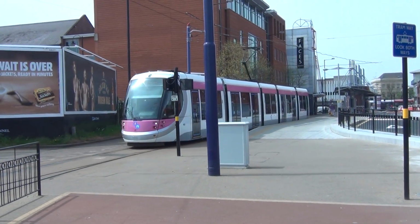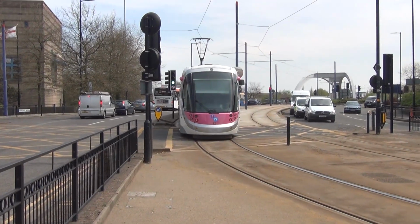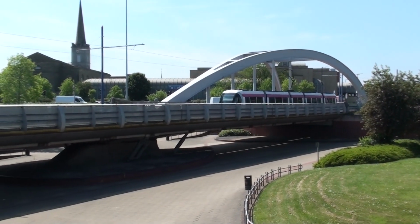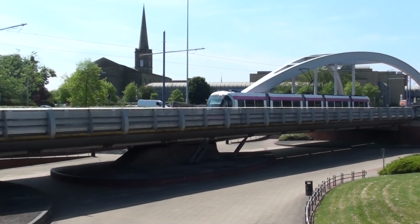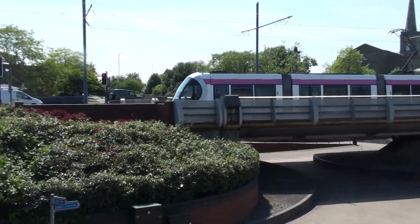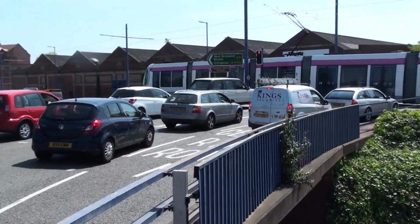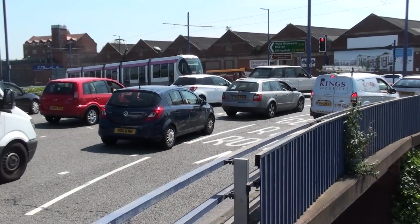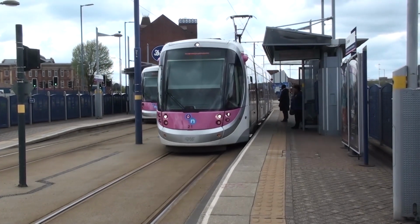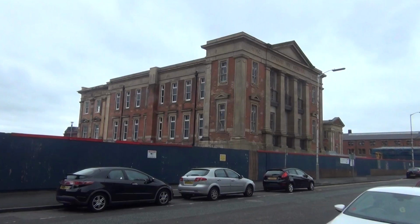Our tram leaves St George's for the journey across the Black Country to Birmingham. First, we cross the junction with Piper's Row. Now, it's back over the Wishbone and off down the Bilston Road. First stop, just down the road, is the Royal, so called as it's near the site of the old Royal Hospital, now looking rather sorry for itself.